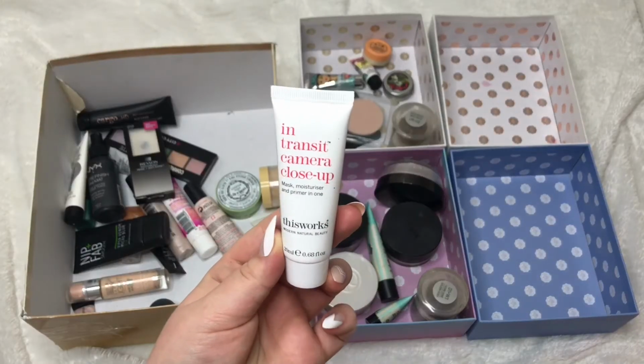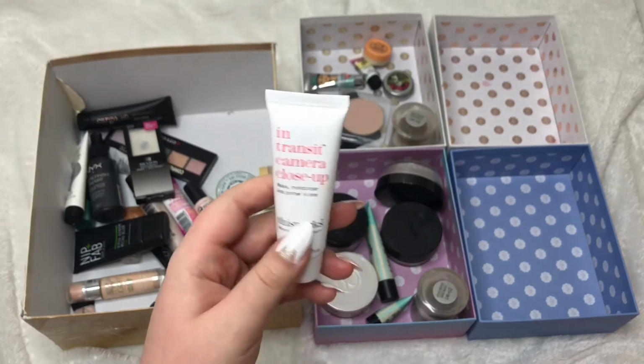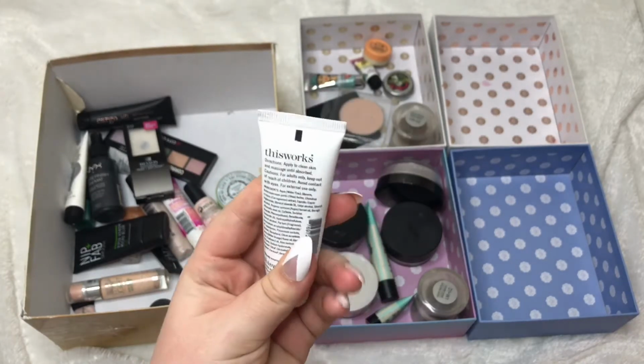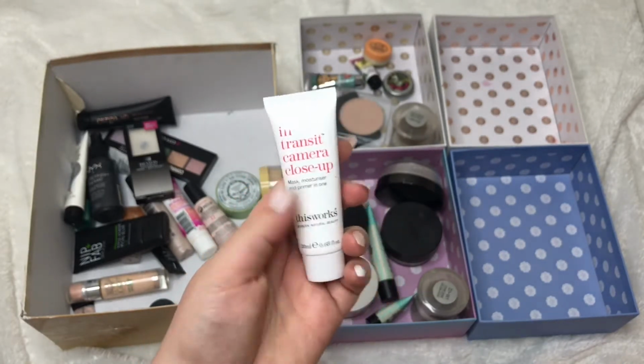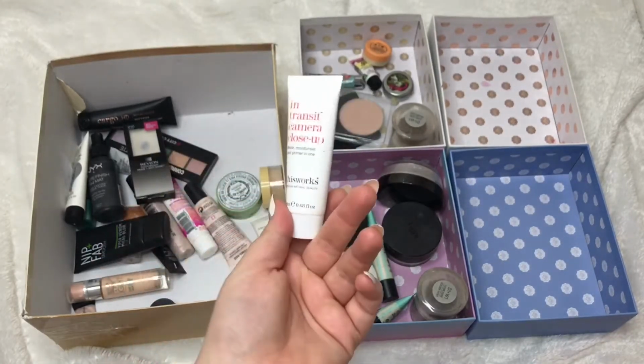Then I have the This Works In Transit Camera Close-Up, which is a mask, moisturiser and primer in one. I've never used this, and again, I just can't really see me using this anytime in the future, so I'm going to pass that on because that's brand new, I think, so someone else can use that.